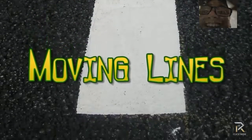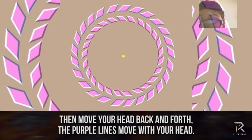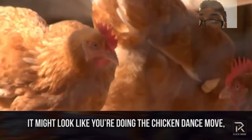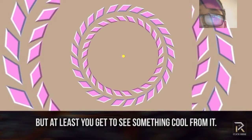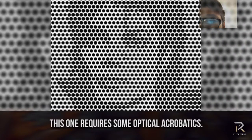Lines. Call it a play on lines and angles, but stare at the yellow dot in the middle for a few seconds. Then move your head back and forth. The purple lines move with your head. It might look like you're doing a chicken dance move, but at least you get to see something cool from it. Hidden face. This one requires some optical acrobatics.